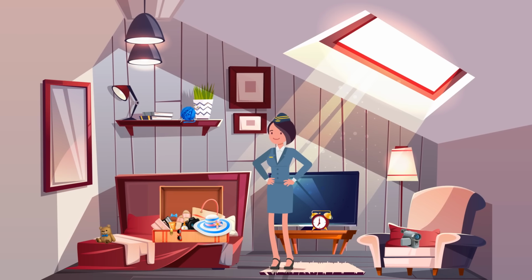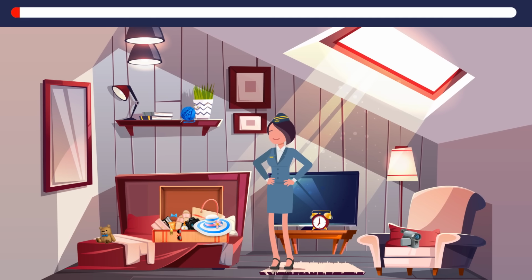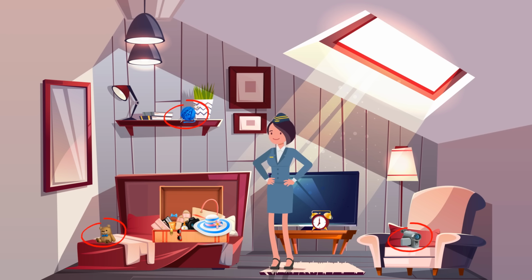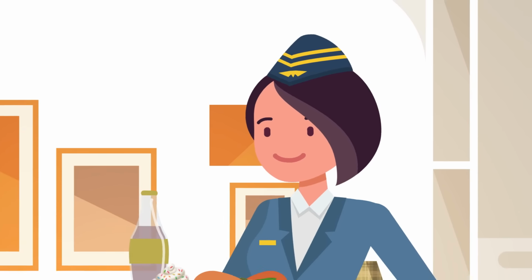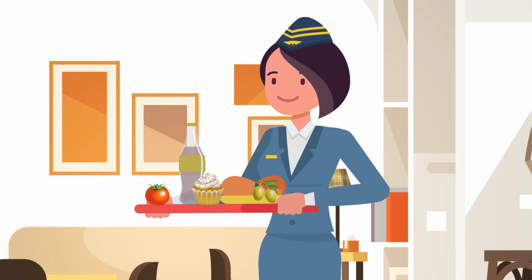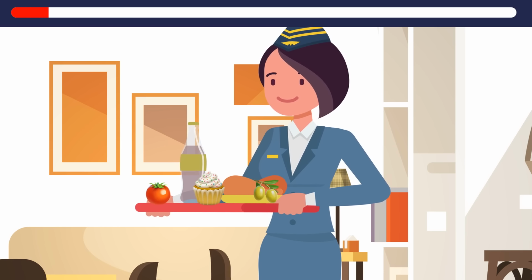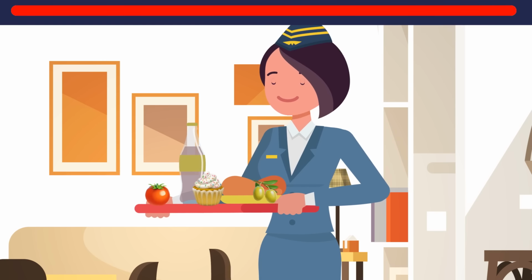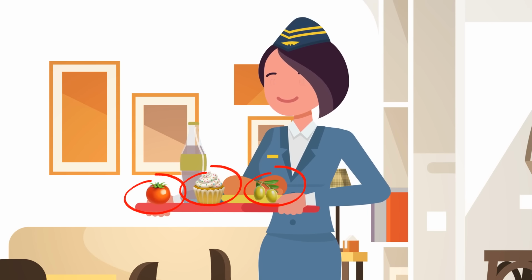Ashley is packing her bags for the trip. How many emojis can you see here? Here they are. Ashley is having breakfast at the airport. Can you find any emojis in this food? There are three, actually.